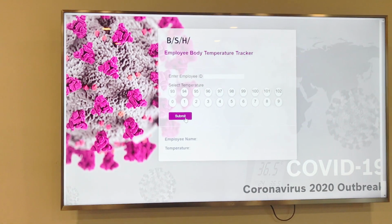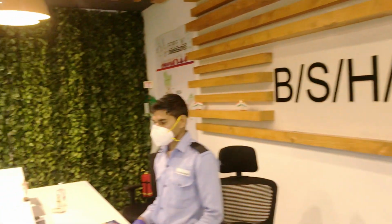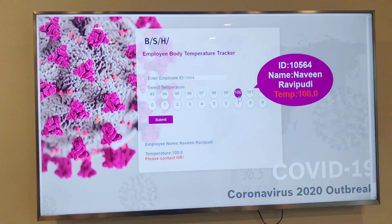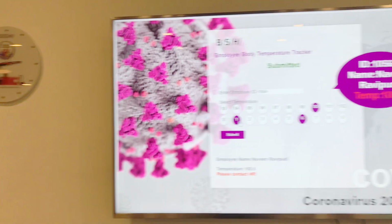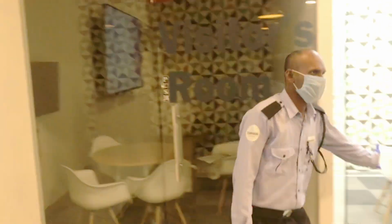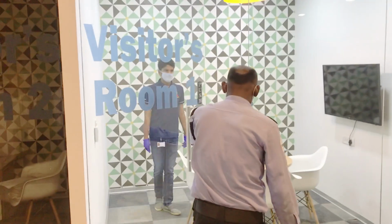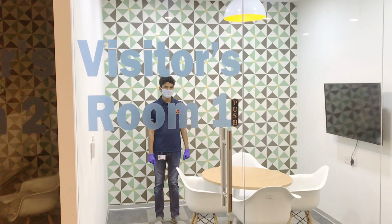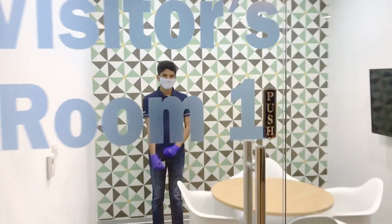Now what happens if somebody enters the office with a high fever? Next time Naveen swipes his card and his body temperature is, say, 100.6, there's an alarm that goes up. As soon as that happens, our security personnel asks the employee to get into the quarantine room. From there on, the admin and the HR take care, along with the qualified health professionals.